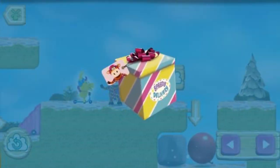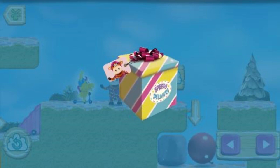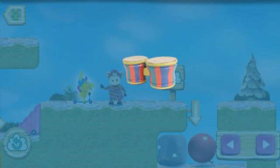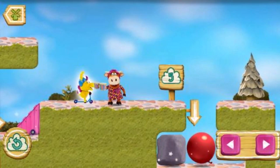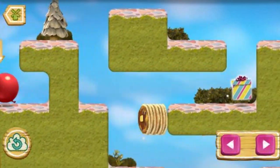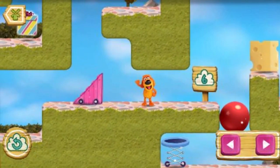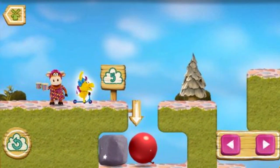Speedy delivery for Harriet Elizabeth Cow. Oh, let's see what's inside. Ooh, bongos. Well, thank you, Don Quixote. Speedy delivery, here we come!